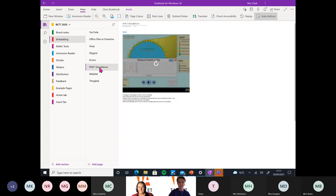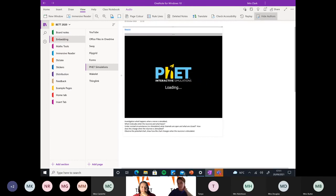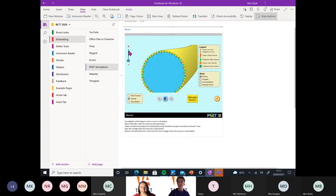Simulations, scientists in there. I have got PhET doing their simulations, and I've got a live simulation sitting in my OneNote that the kids can interact with. Play it and it will start doing stuff. Stimulate the neuron. So it's live in it. This is exactly the same as what they would see on the website.